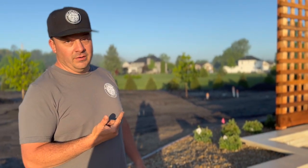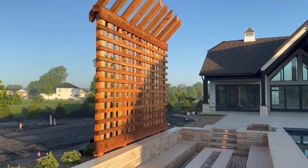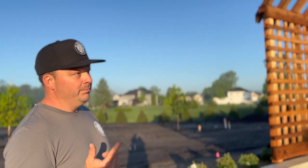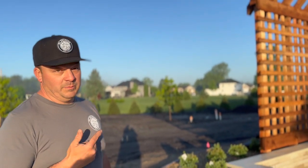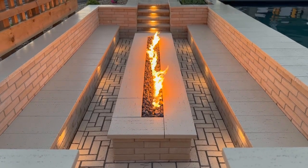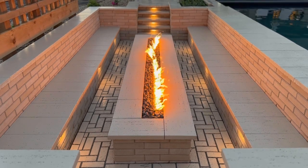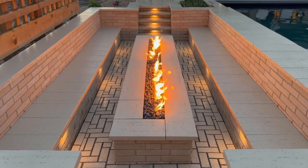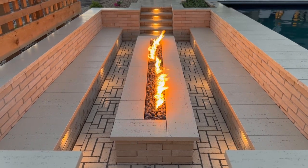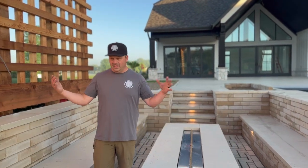Check out this space right here. We've got this massive privacy screen, TV wall. That TV better be freaking big, because that's a big screen. This is a big space, big scale. Check out this big fire pit down here. Big sunken fire pit, hangout space. This fire pit is probably 18 feet long. It's gonna have around 850,000 BTU, which if you know BTU and fire, that's a lot of fire, that's a lot of power. And we have a lot of drainage in here.